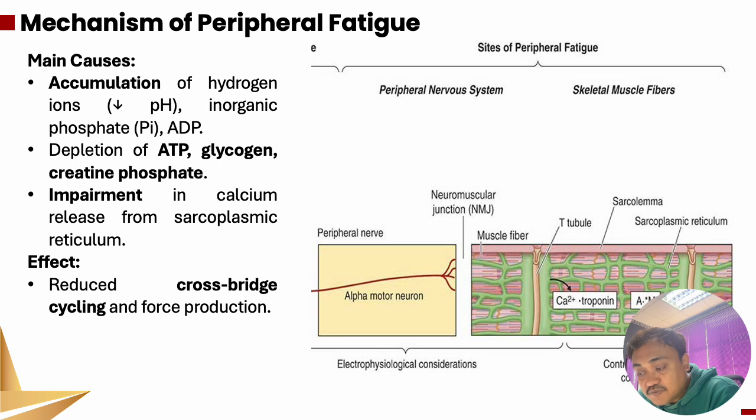Okay, plus problems with calcium release, which means the muscle just can't contract properly. So the overall effect, a drop in force production. Okay, your muscles are working hard, but they just don't have the chemistry to keep going at that intensity.